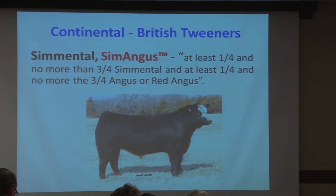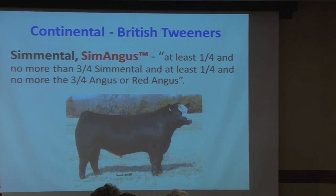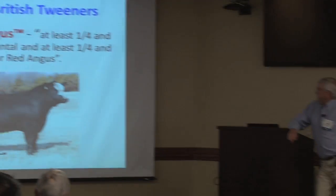And then Simmental, the SimAngus, is the most numerous of these, and that's going to have some bearing on some things I'm going to say in a little bit. At least 1/4 and no more than 3/4 Simmental, at least 1/4, no more than 3/4 Angus or Red Angus. So I'm calling this group Continental British Tweeners. In effect, it's probably to a pretty high degree Continental Angus Tweeners, okay?